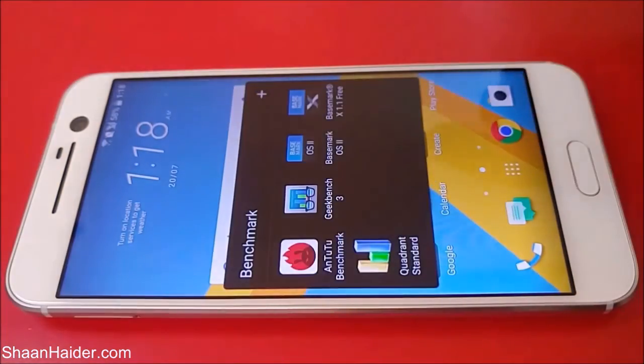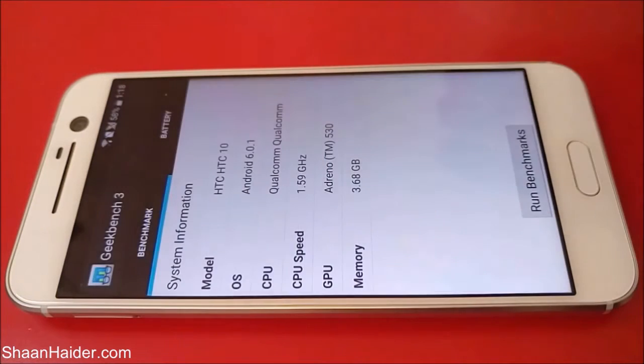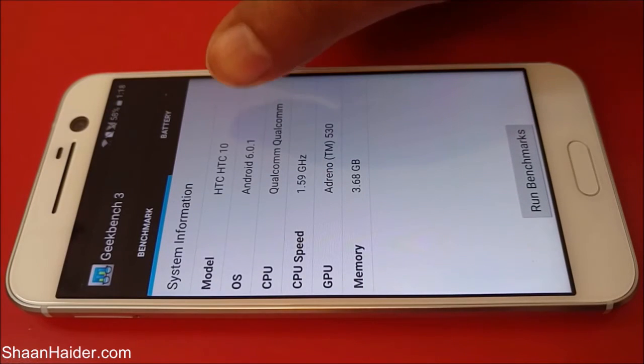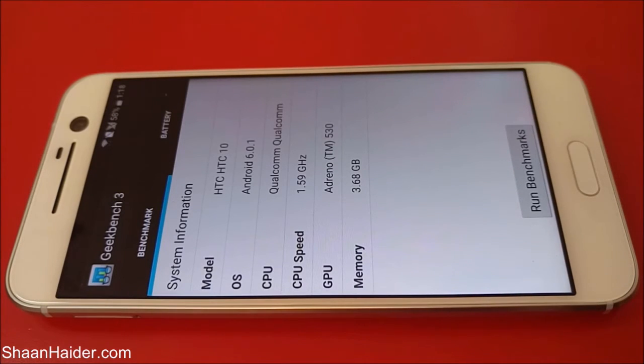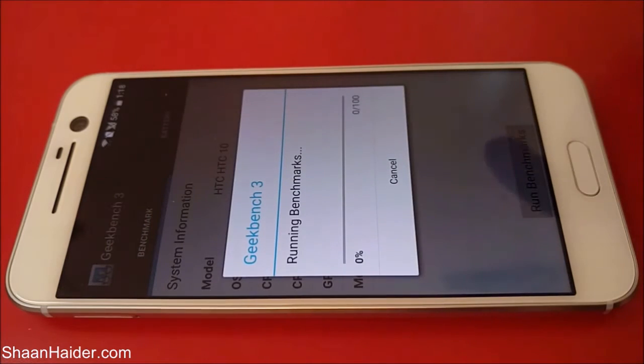The remaining two benchmarking tests are Quadrant Standard and GeekBench 3. We will perform these tests right here in front of you. These are a few of the hardware specs of our HTC 10 smartphone, and now let's start our benchmarking test.